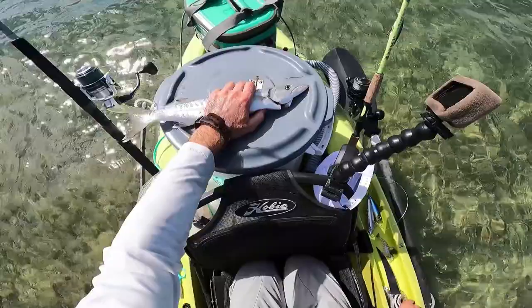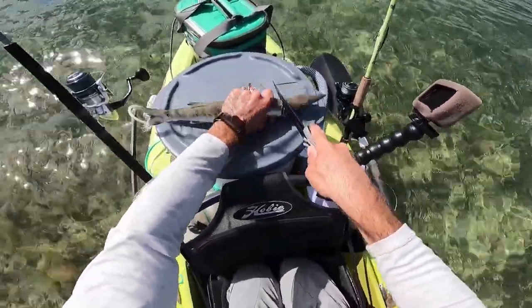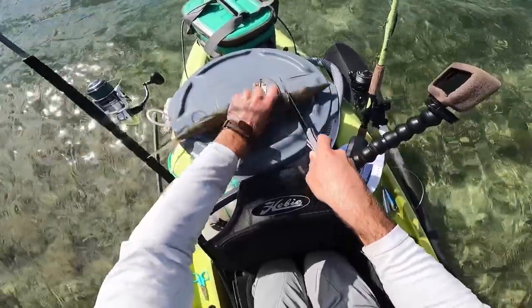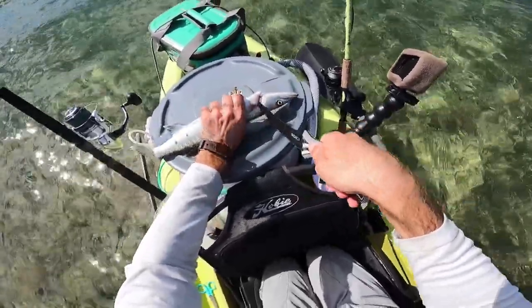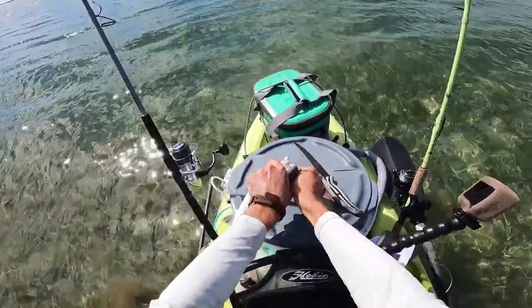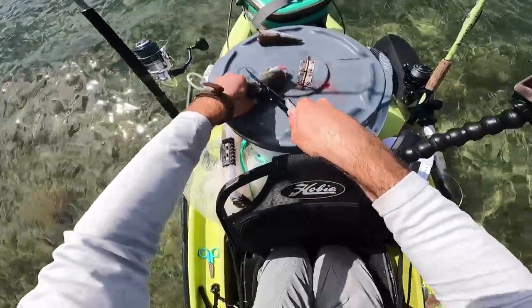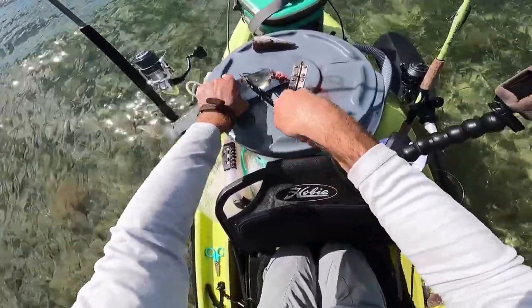All right, well, I dispatched this guy and I'm just gonna cut him into chunks now. So if we have a nice shark that swims by us, then we're ready to go. And we could throw a juicy cuda chunk right in front of him.